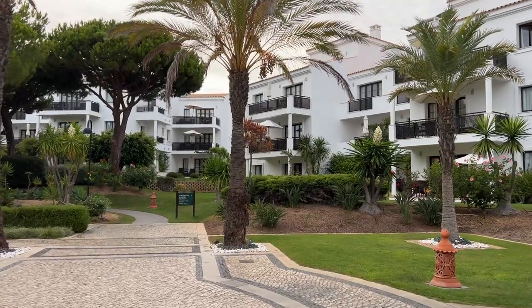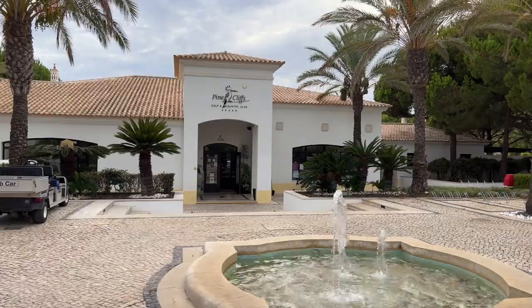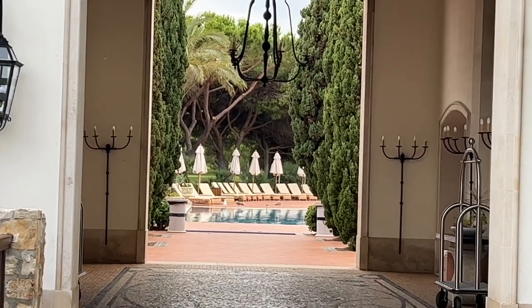Okay, so tonight for dinner, staying on property, but we're going over to the residences here to O'Grill. About a 15-minute walk, but it's really nice walking through the more, I guess you would say, timeshare ownership areas. It's really beautiful. So we'll see what kind of food they have here and we'll check in there.